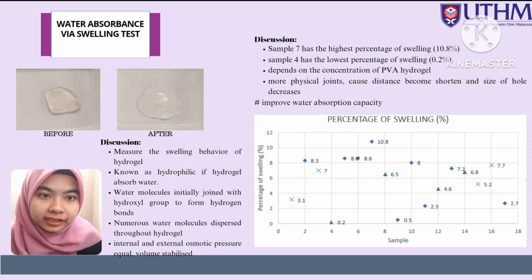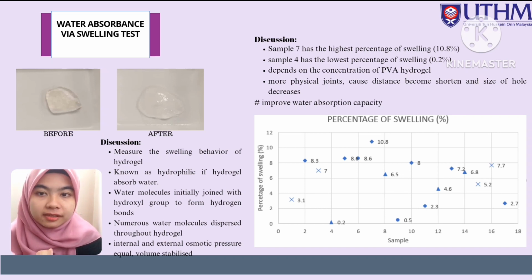For the figure on the left, which is the graph of the percentage of swelling, we can see that sample 7 has the highest percentage of swelling, which is 10.8%, while sample 4 has the lowest percentage of swelling, which is 0.2%. The percentage of swelling depends on the concentration of the PVA hydrogel. When the concentration of PVA hydrogel is increased, there are more physical joints. So the distance becomes shortened and the size of the holes decreases. So this can improve the water absorption.